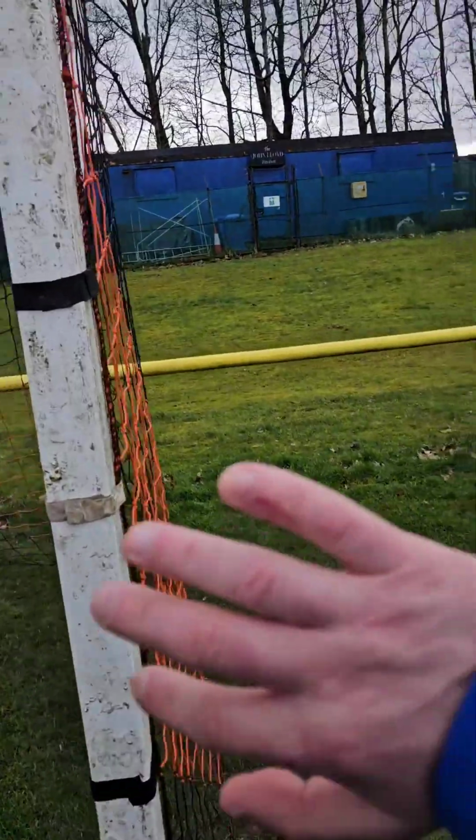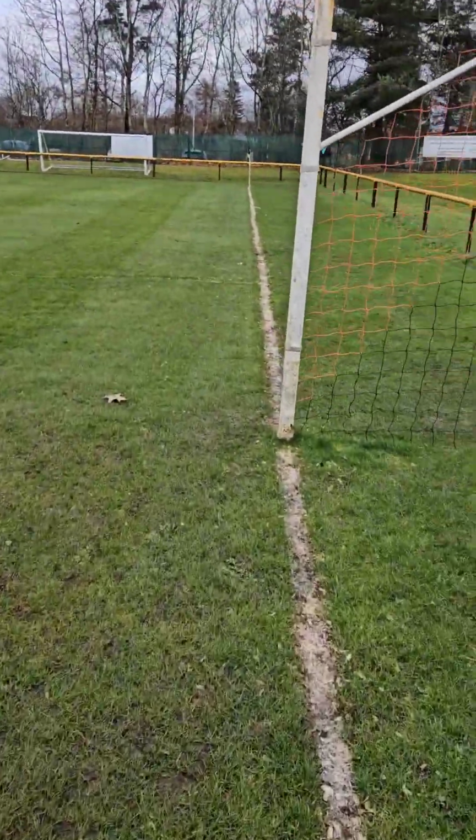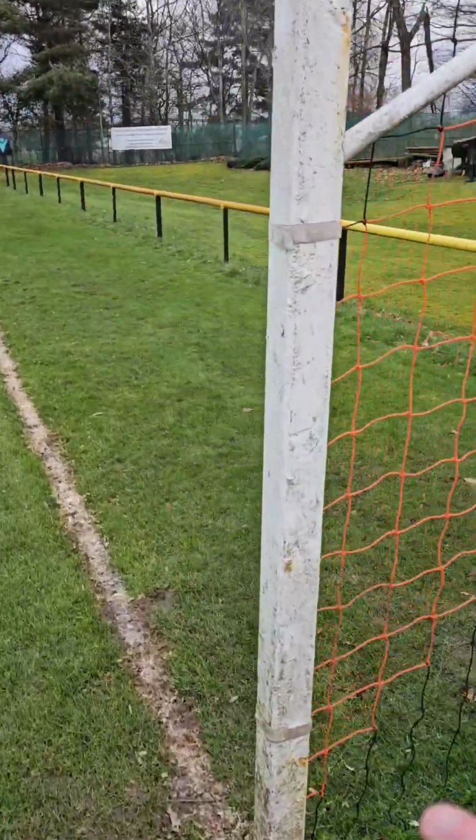Touch post. So I've got to take some photos here, guys, and I'll be back in a bit. Cheers. So I'm in the lounge now, the Pumpherston Juniors Lounge. I'm just going to show you around it.